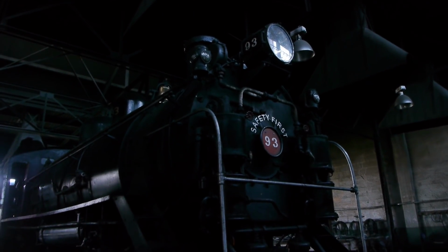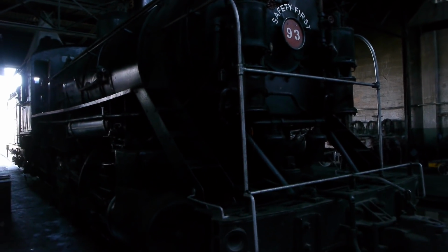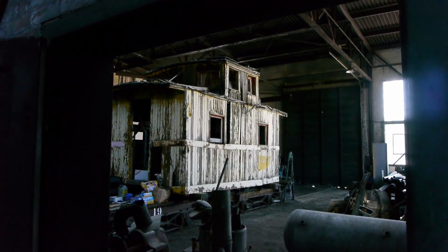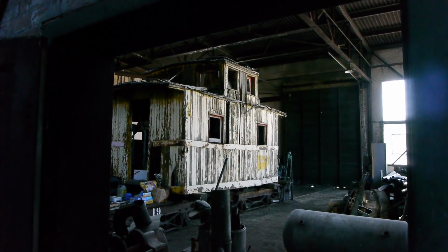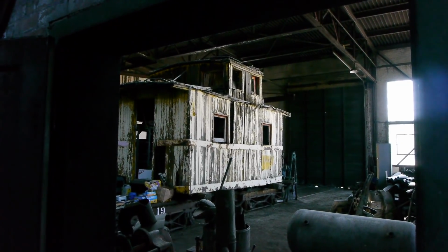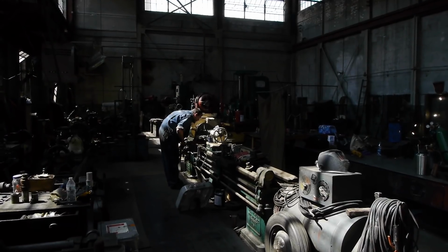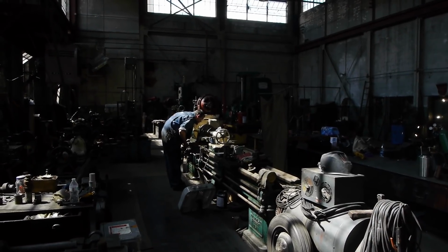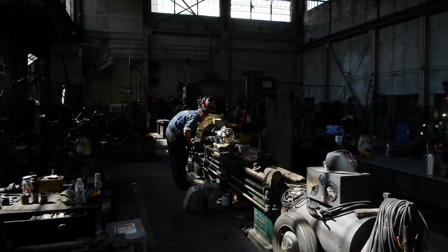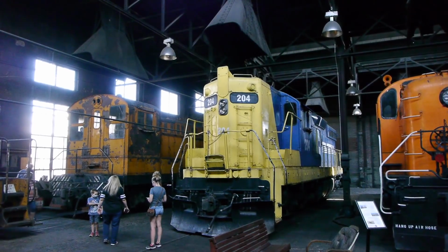This is their other operational steam engine, number 93, which they rebuilt, surprisingly, in 1993. While we were here, I had to search for Dirt the cat. Yeah, this is his caboose. But he was off mousing or hiding or doing something. He wasn't there this time. But we did get to watch a little bit of machining going on their new engine rebuild here, and that's going to be an upcoming show, the rebuild of Engine 81.